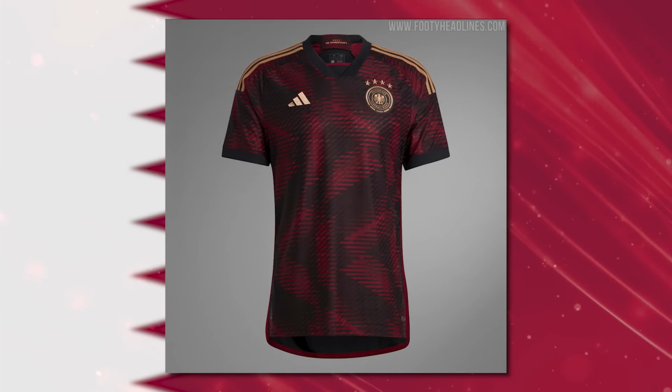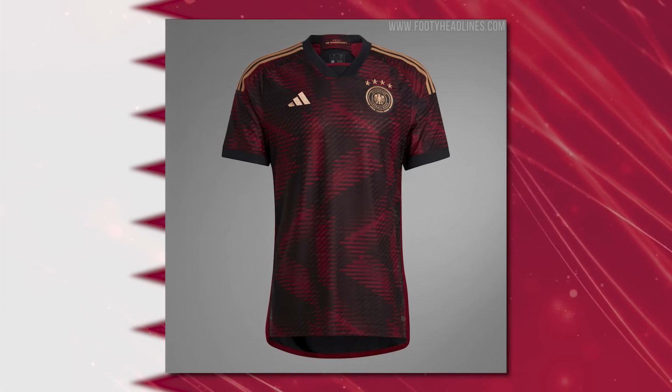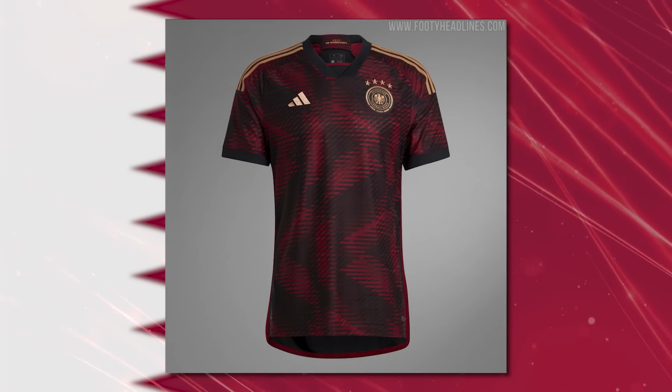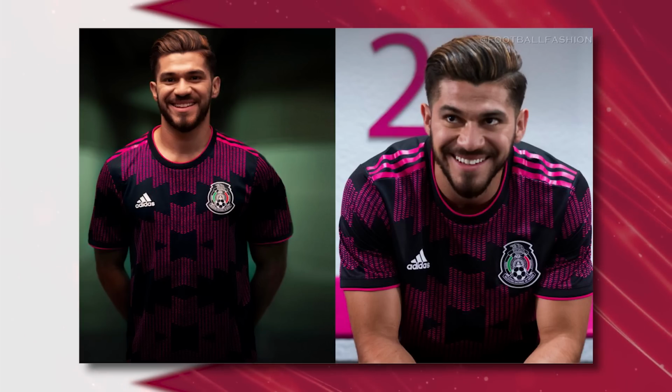The away kit also has the gold crest and Adidas logo, with a maroon and black pattern going across the kit, with gold Adidas stripes on the shoulders as well. It's still not my favorite, but I actually like it a lot. I might like it more than the home kit. The colors and design do remind me somewhat of Mexico's previous kit, but apart from that, no other comment. I think Adidas did a decent job on this.